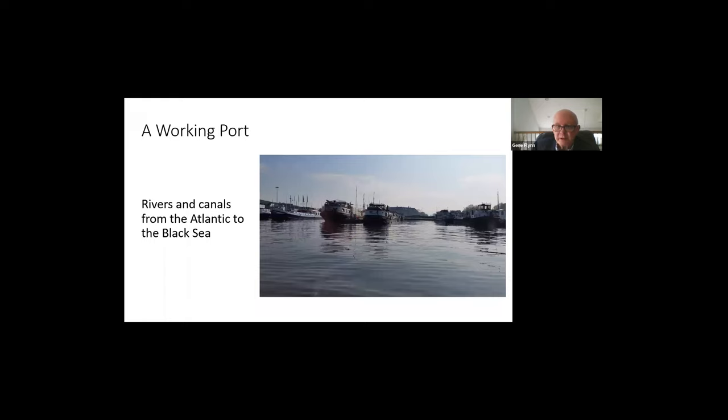Amsterdam is even to this day a working international port. So boats can come in and drop their cargo off and it can be loaded onto small boats that we see here and sent up the Rhine River and even to reach the Black Sea. It's one interconnected set of canals across Europe from the Black Sea to the Atlantic.